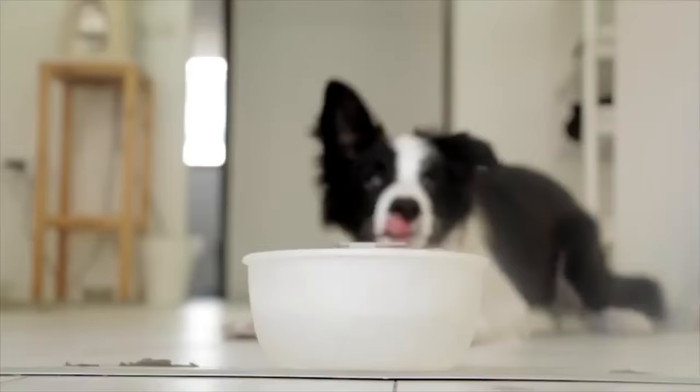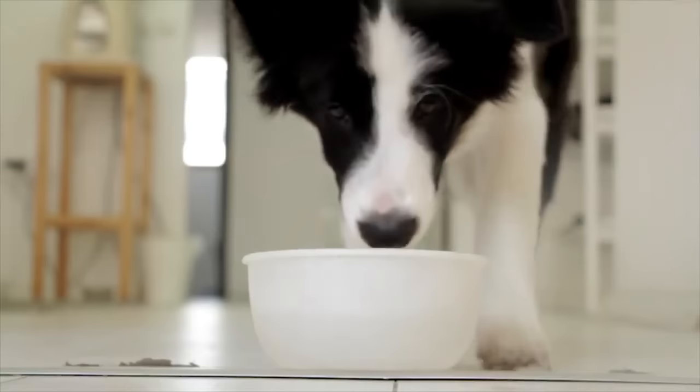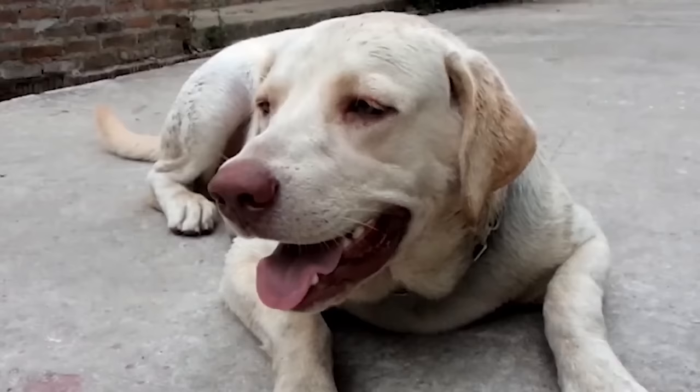A dog's sense of smell is more than 1 million times stronger than a human's. And their noses are one of a kind, like human fingerprints. No two dog noses are the same.